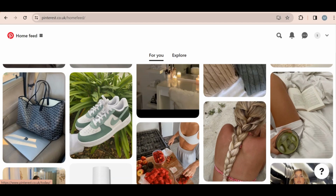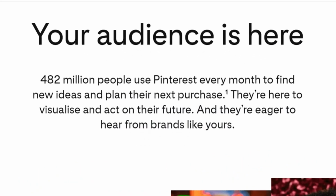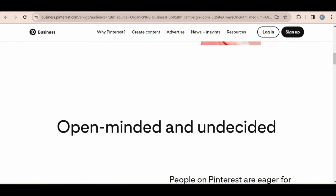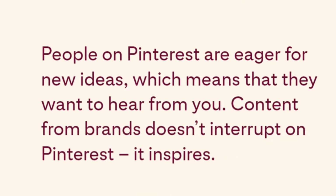So why use Pinterest? Well, because it has over 450 million active users, which means you don't have to spend any money on ads. This large user base increases the chances of your content being discovered by people interested in the niche you're promoting, which brings me to step 1.